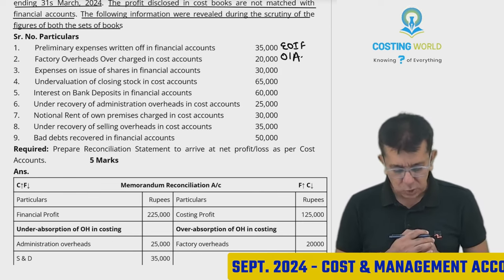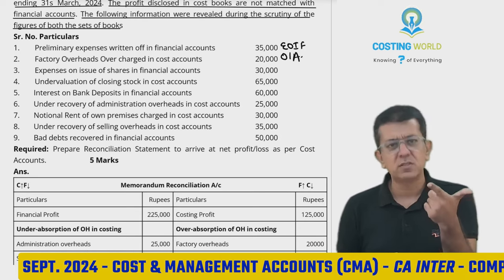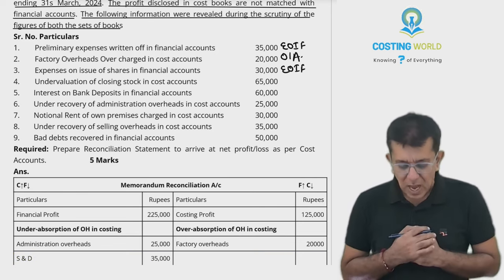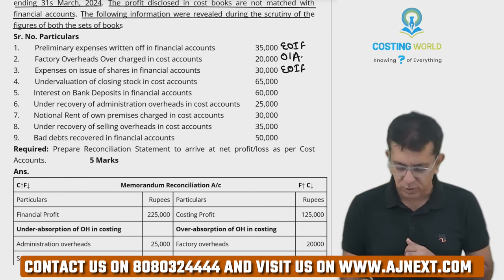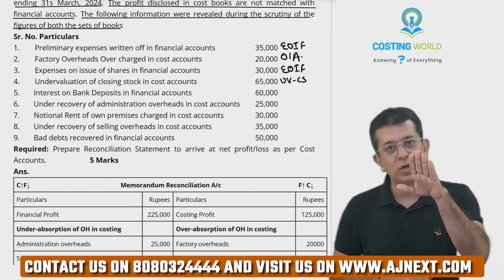Expenses on issue of shares in financial accounts. So we issued some shares. The expenses of that will be financial expenses. So therefore this is expenses only in financial accounts. Undervaluation of closing stock in costing. In costing, we had undervaluation of closing stock. So, therefore, this was undervaluation of closing stock in costing. In costing, we recorded lesser stock.